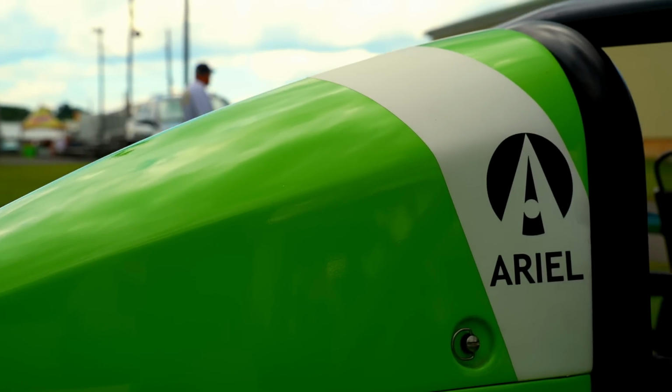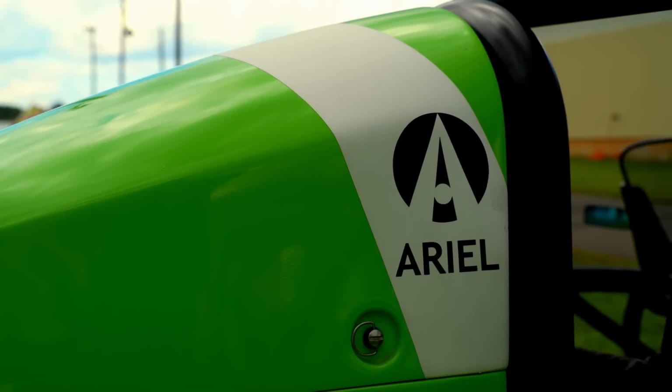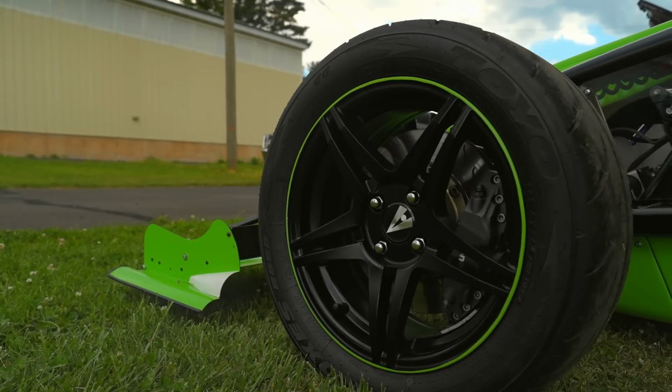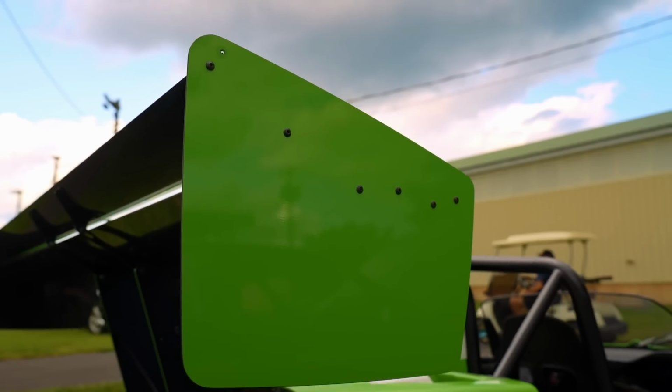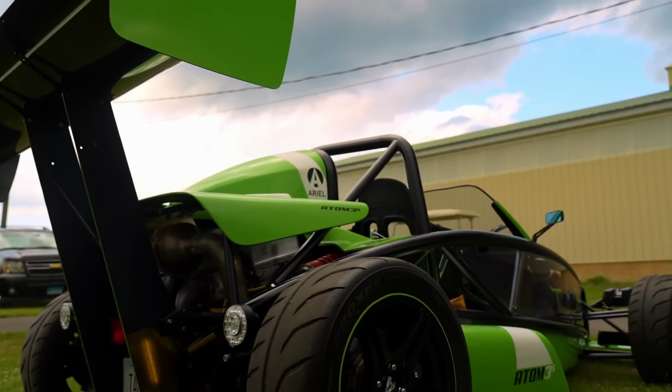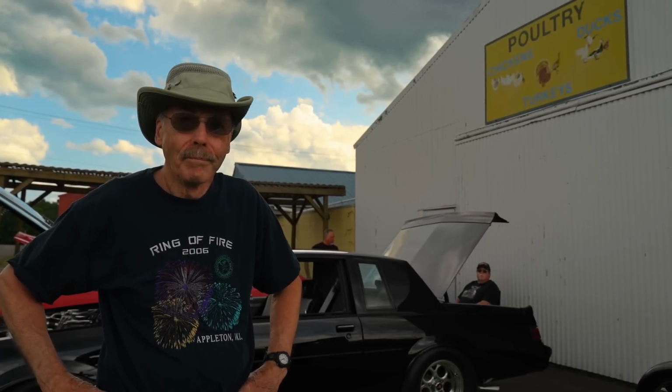Who sells this now? Direct from Ariel in, actually, TMC in Southern Virginia. So are they like limited production? Yes. Right now, I think they're backed up like a year or two. It's all hand built. Oh, great story. Thank you. Sure.